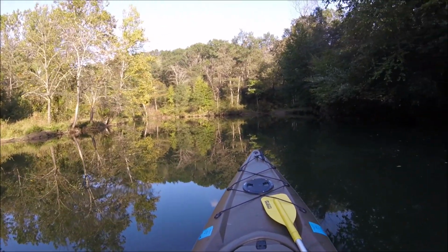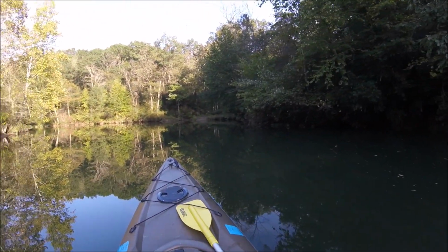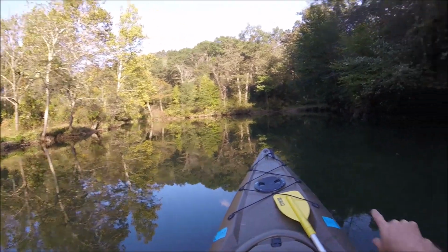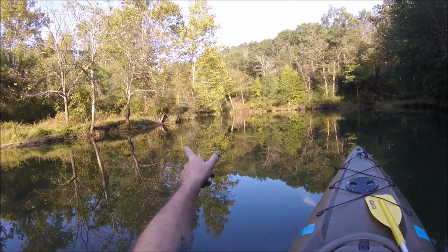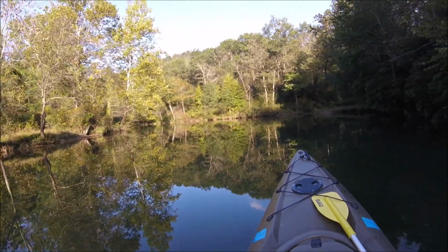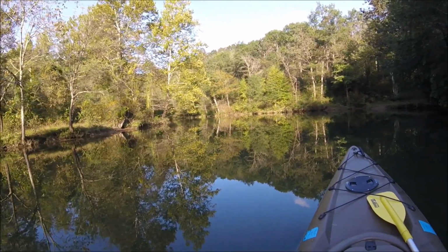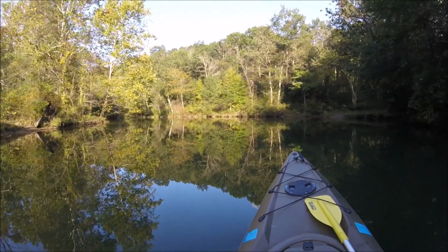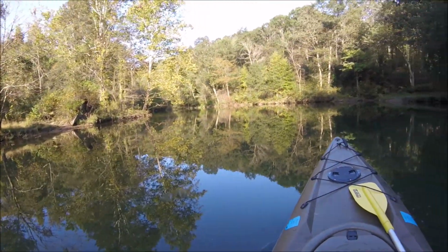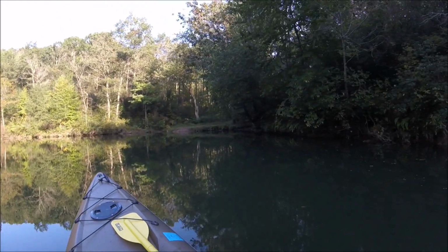So now we've got the motor turned down nice and low. We're just easing along. This is the little landing area I was talking about, and as we go around the bend here, we should start to see, you know, more river-like conditions with flowing water rather than this water that feels more like a standing lake.